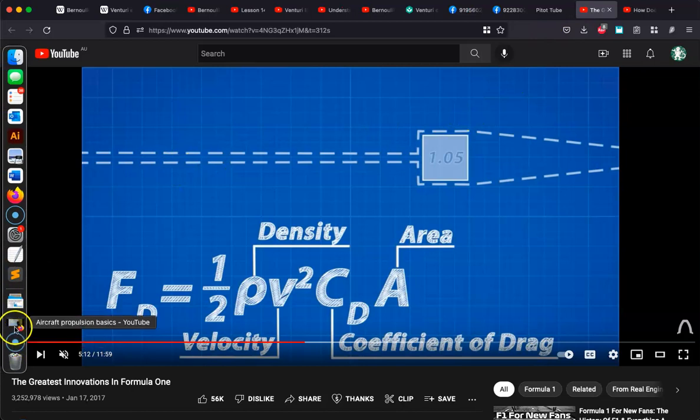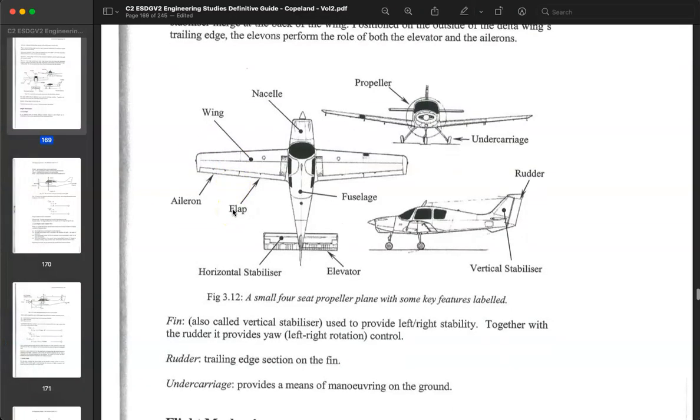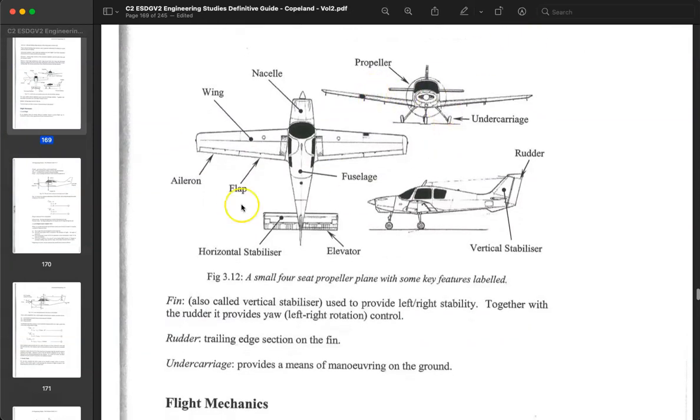Now, I'm on my... Oh, no, we're going to go into propulsion. But what I'm going to do before I move on further is go back to the book and we'll cover those concepts again. So we know that we should be able to label all these parts of the plane.